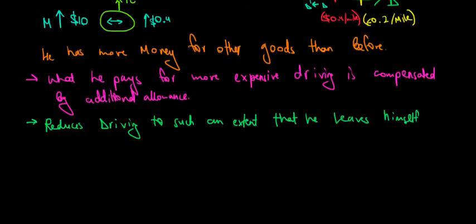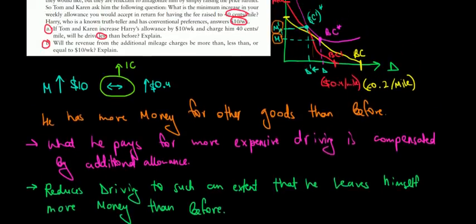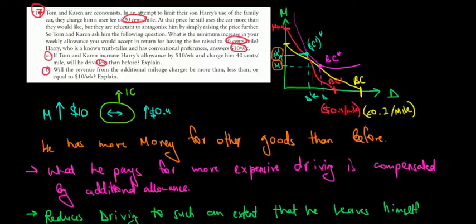More money than before. In other words, the additional money that he sacrifices for more expensive driving is less than the additional money he gets in return, because this is what the graph proves to us. The fact that he's leaving himself more money to spend on other goods means that he is able to manage his driving consumption in such a way that he spends less on driving and leaves himself more money for himself.